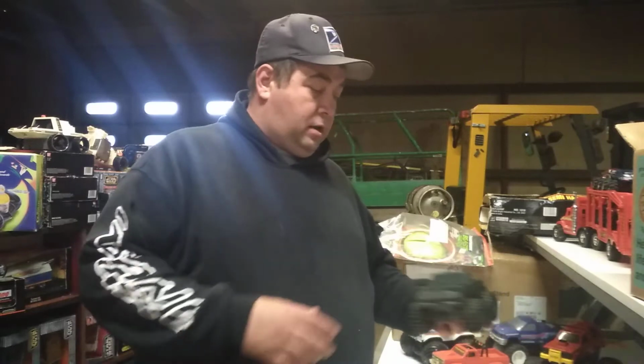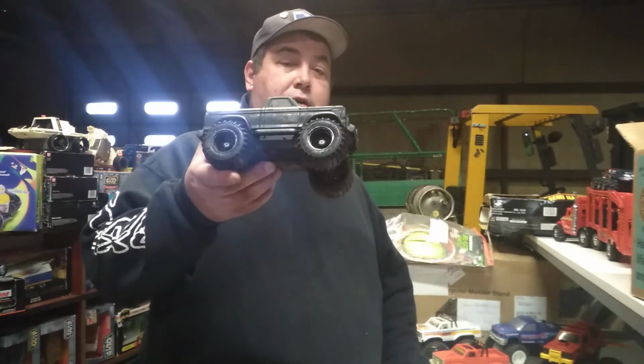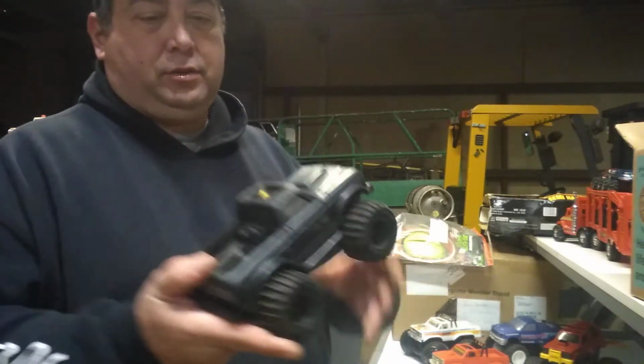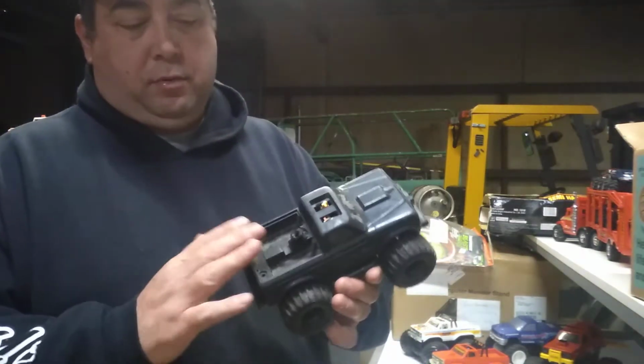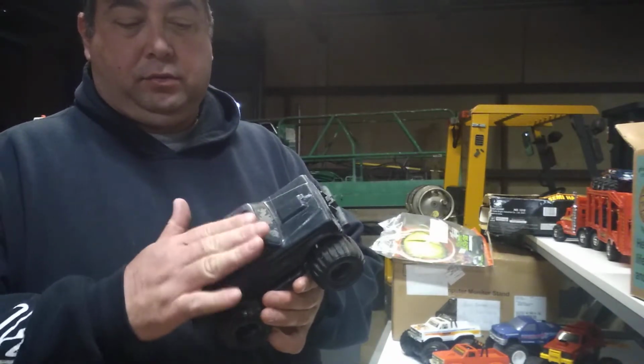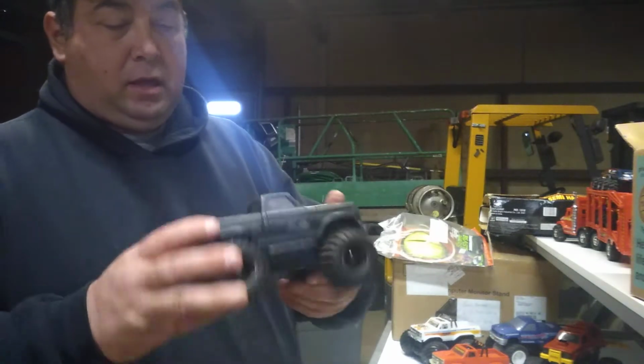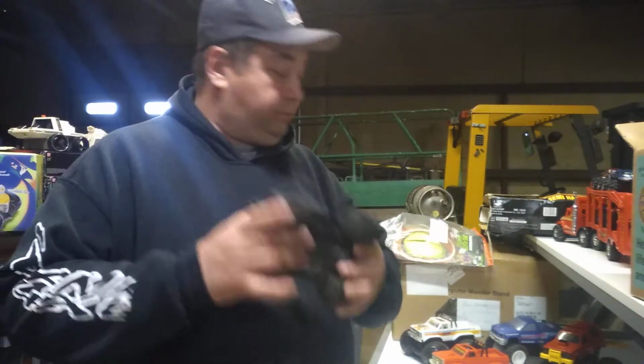Growing up, like I said, I was a big fan of Bigfoot. I found this for a quarter at a yard sale. It's an old Bigfoot. It's all broken. But what I'm going to do is make a cover on it to look like a sunroof and paint it up blue like the Bigfoot. And just have it so I can sit it on my shelf.